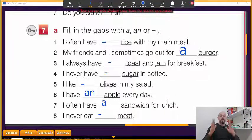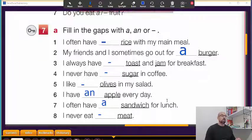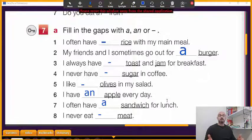Okay, guys. So, now, look at these sentences again. Try to make the sentences about yourself. Read the sentence and change it. For example, I often have rice with my main meal. For me, I often have meat with my main meal. It's very important, protein. I go to the gym, I do sport, so I need protein. 2, my friends and I sometimes go out for, you can say, a burger, a coffee, whatever, no problem. Or you can change here, for example, I always.